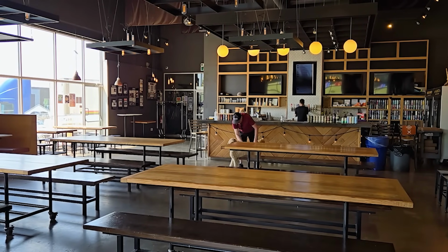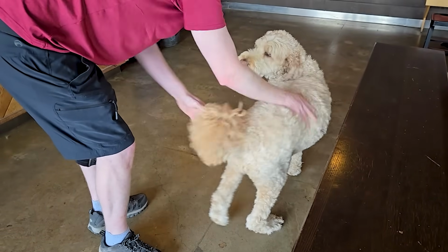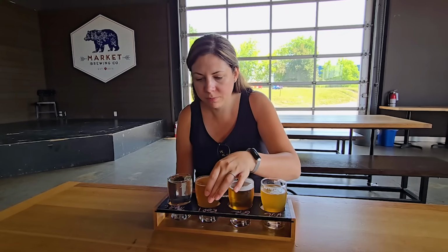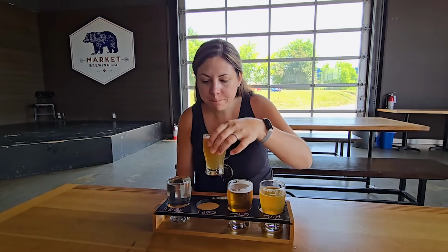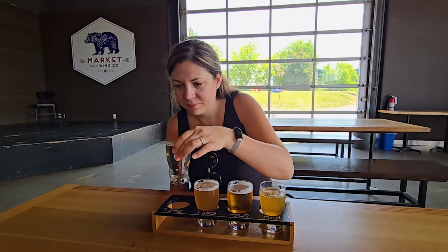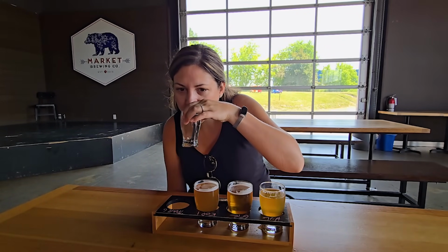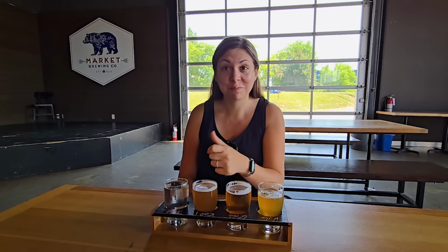It was our first time here and it definitely did not disappoint. We especially enjoyed the welcoming committee, a friendly, fluffy guy named George. The beer was also quite delicious and I enjoyed all the picks on the flight. And don't let that one that looked like water fool you. That was a hard and fancy margarita, which is a hard seltzer, and it was delicious.